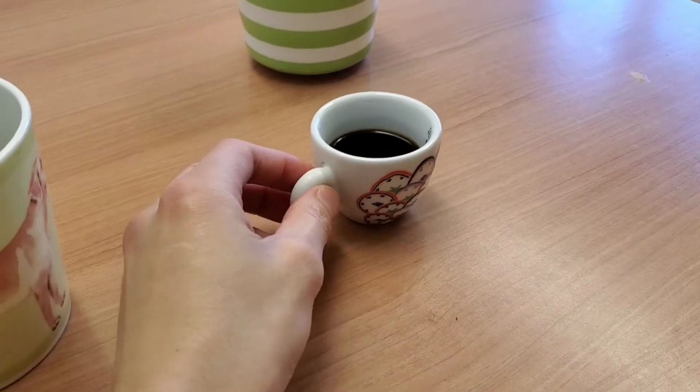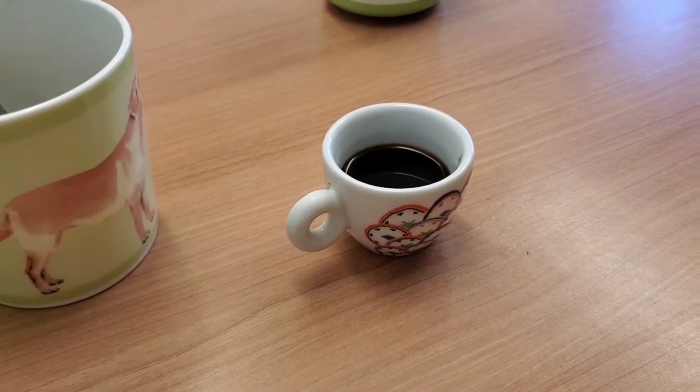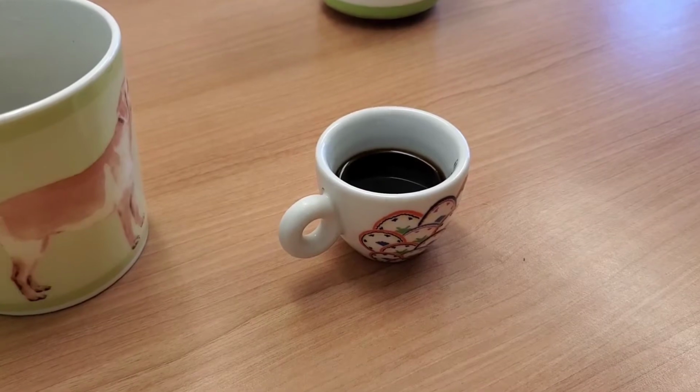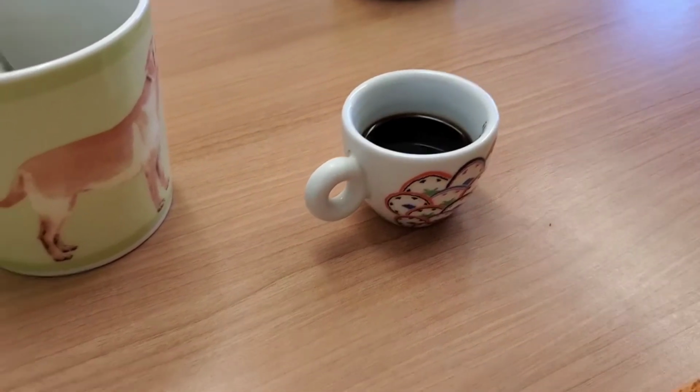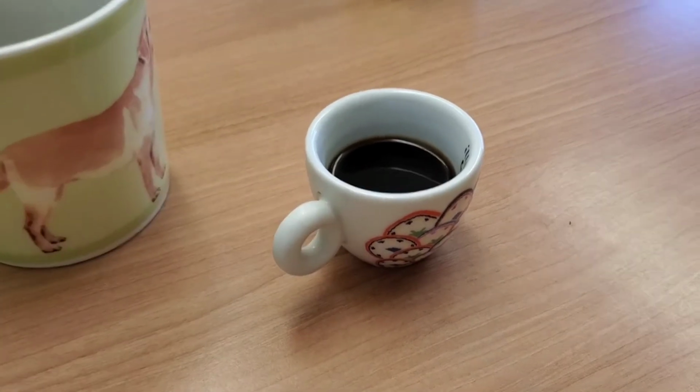Oh, look what my Italian friend made me. Italian coffee that was cooked on the stove. So it's like an espresso and you can have it with sugar or honey, and it's my first time having it this way. I thought that was a really nice gesture, so thank you.